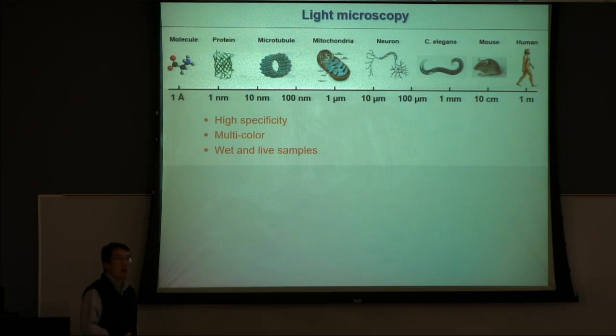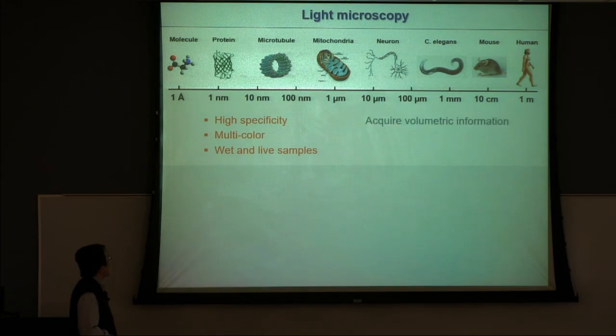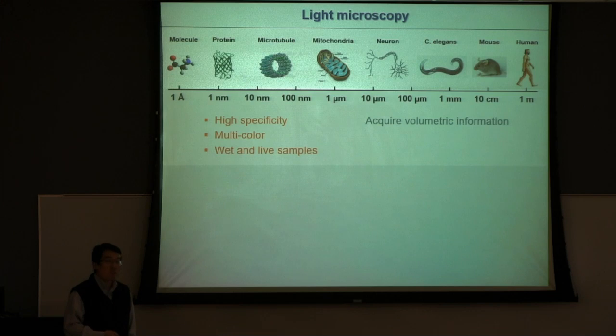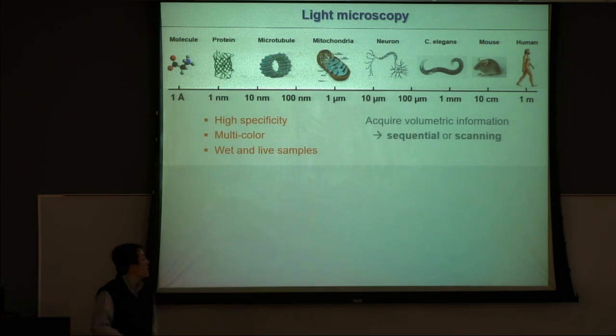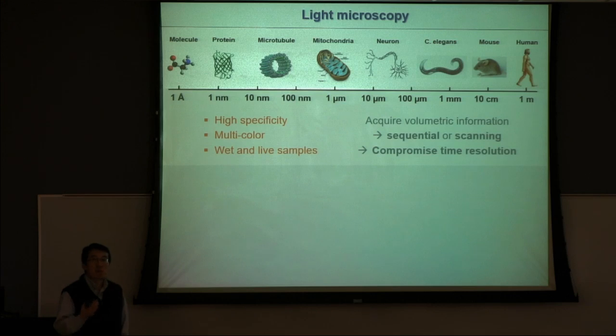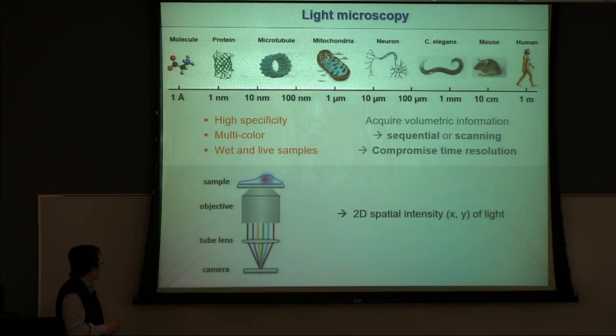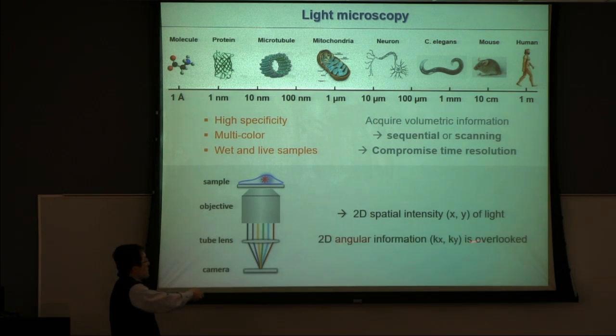I'd like to start with the basics about optical microscopy. Optical microscopy acquires volumetric information, or 3D information, in a sequential scanning fashion. And as we can see, this will definitely compromise the temporal resolution. More specifically, if we look at this simplified diagram of an optical microscope, then we can see that light rays that come to the camera sensor only give the 2D spatial intensity of light. It doesn't care from which angle these light rays come to the sensor. So the 2D angular information is overlooked.